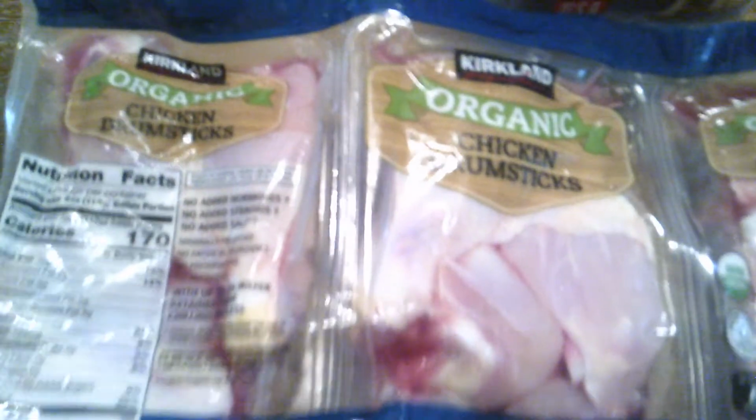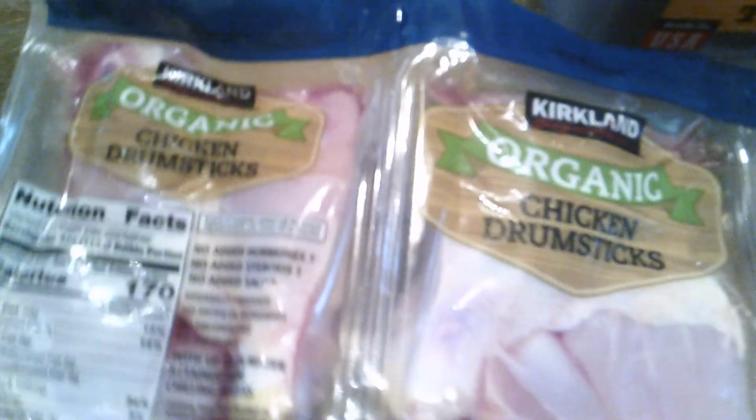Then I got, of course, the Kirkland's organic chicken drumsticks. The unit price was $1.79 a pound, and I think I got 6 pounds 10 ounces, and it came to a total of $10.92.